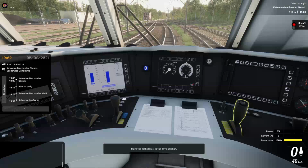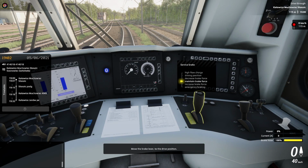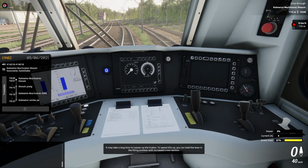Move the brake lever to the drive position. It may take a long time to loosen the brakes. To speed this up, you can hold the lever in the filling position with an increased cross section.